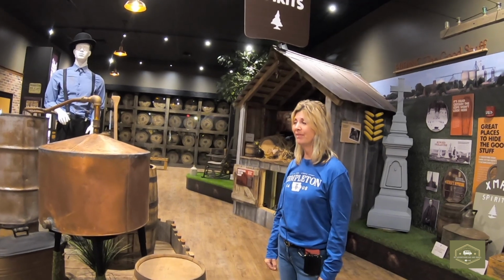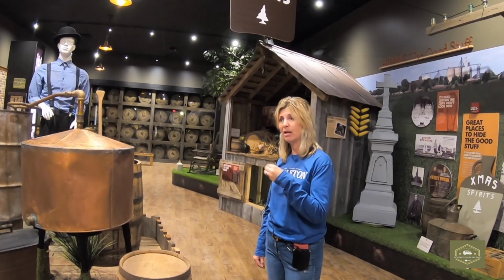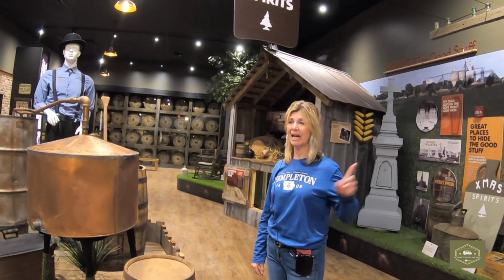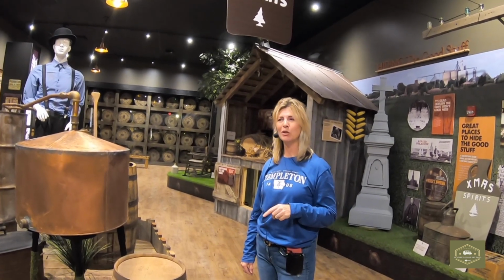Okay? Now, you're also going to find that during Prohibition, there were not just rye whiskey being made around here. There was corn whiskey too. Rye whiskey was new to our area. It was the blacksmith before weed that was the first one to put rye in their whiskey locally. His name was Herbert Hoover.